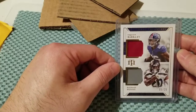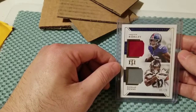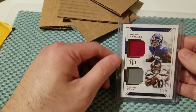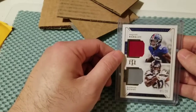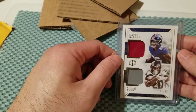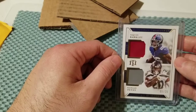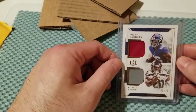You know, Russell Wilson just re-signed. If they can get that run game going to help complement Wilson, he could do pretty well. But the star of this card right here is Saquon Barkley. Barkley has been hot this past season. I suspect he'll do well. Again, playing in the right market, playing in New York. If he can continue to play well and avoid that sophomore slump, I think this card could do quite well. National Treasures has a tendency to hold its value.